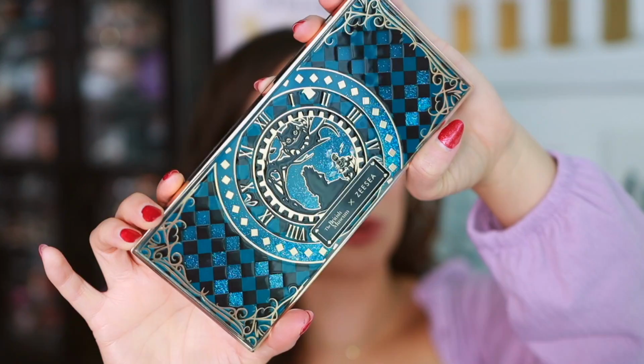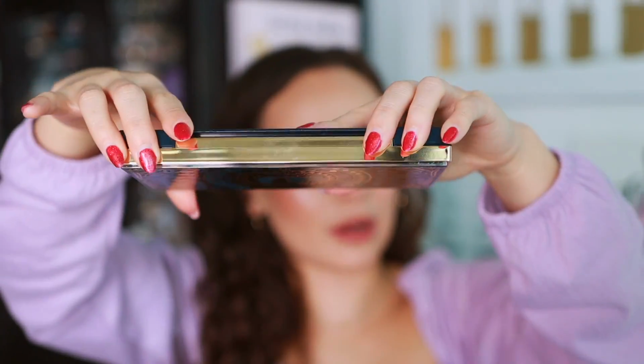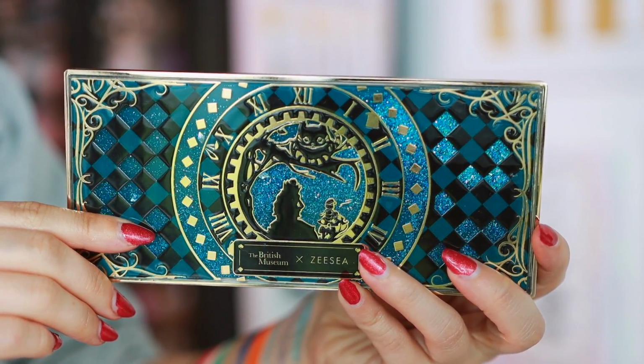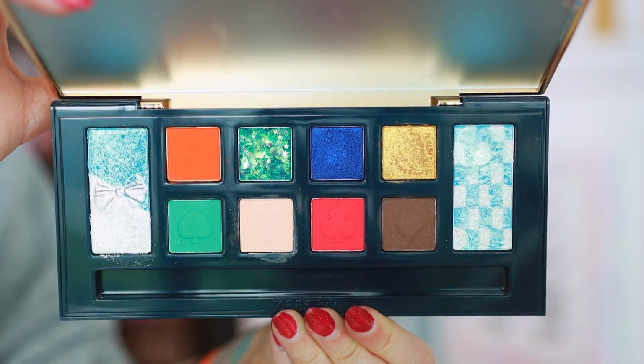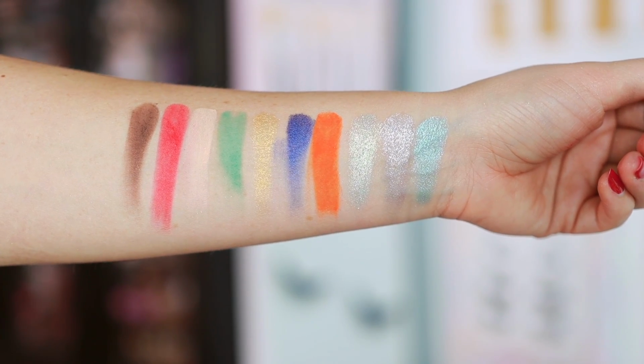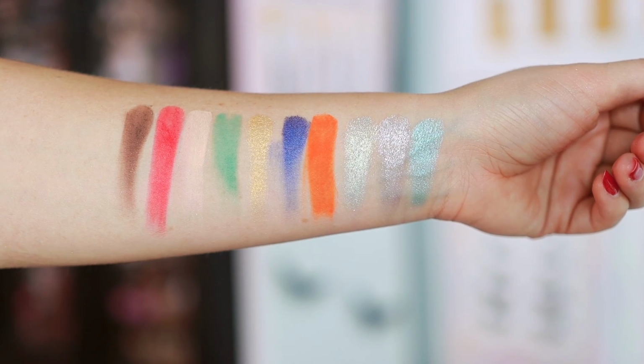I have not pulled a ZC palette out in a little bit, so I wanted to give them some love, because I like their palettes. I think they're so fun with the packaging. And here is the color story. It's kind of an ugly color story, but I feel like in my head I rearrange it and I can make it work, especially for the winter time.